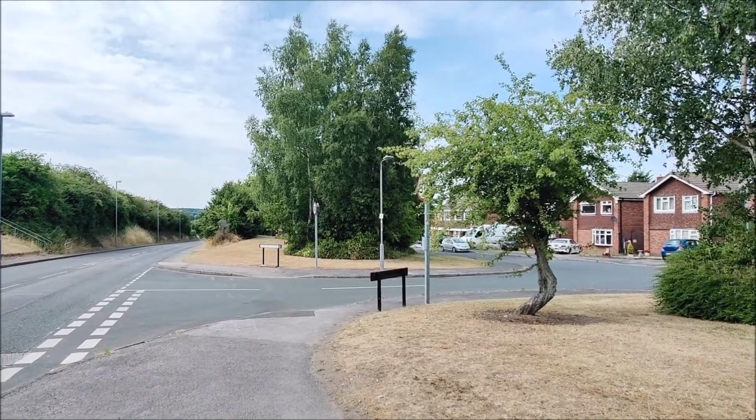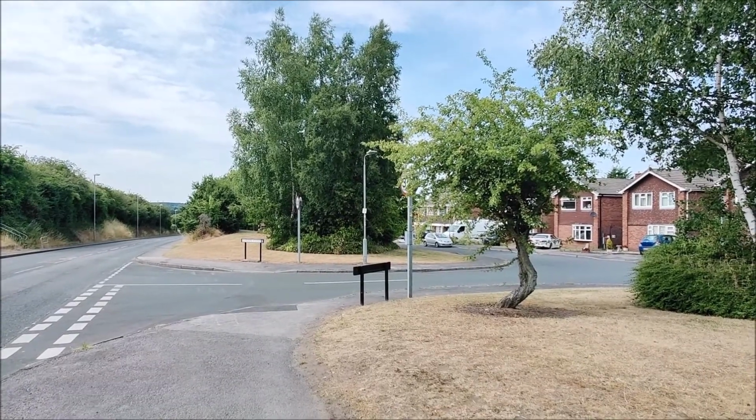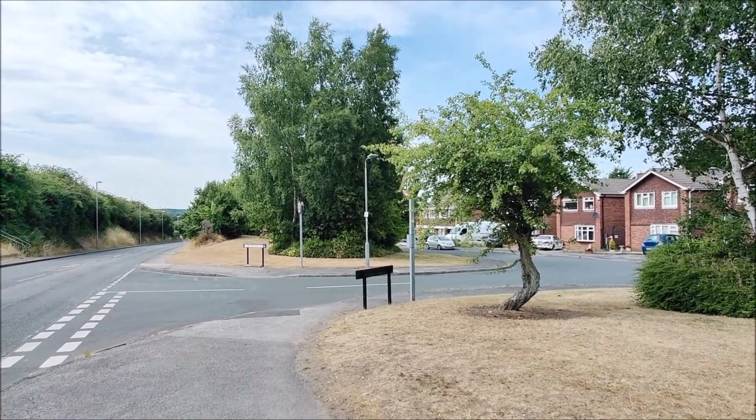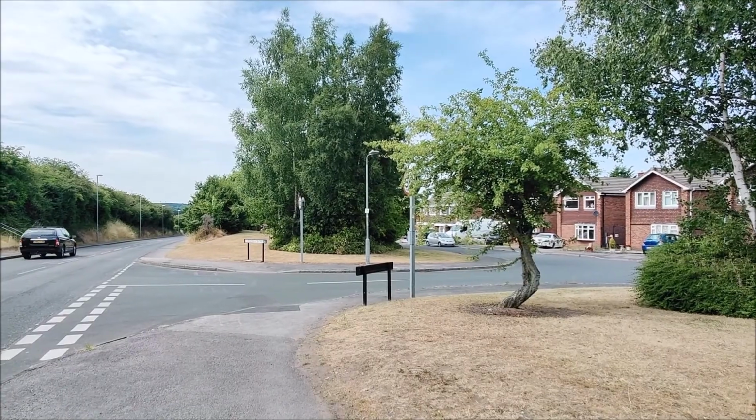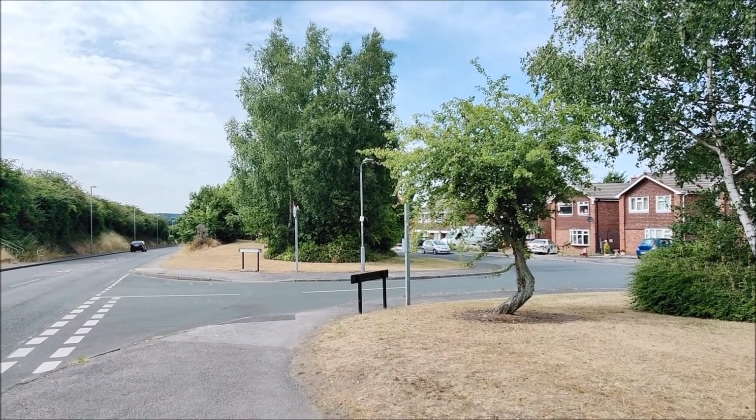So this was Blidworth and Rainworth station. We will now head to the site of the old station at Sutton Junction, and then we'll wrap up from there. So I shall see you all at Sutton Junction.